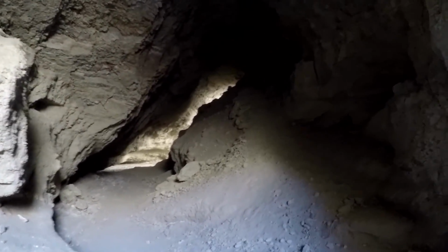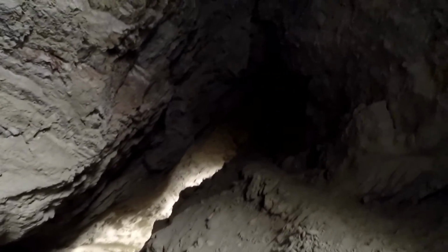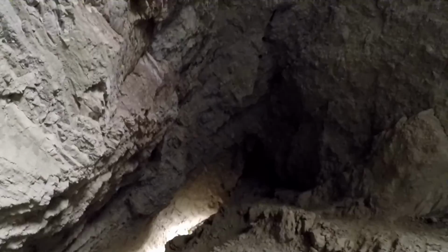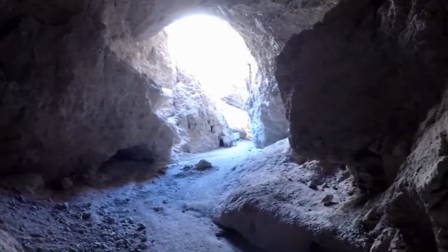Caves that go through this canyon. Really neat. This is maybe 30 feet high. You see where water used to flow through there, then pops right out through there. Very neat, guys.